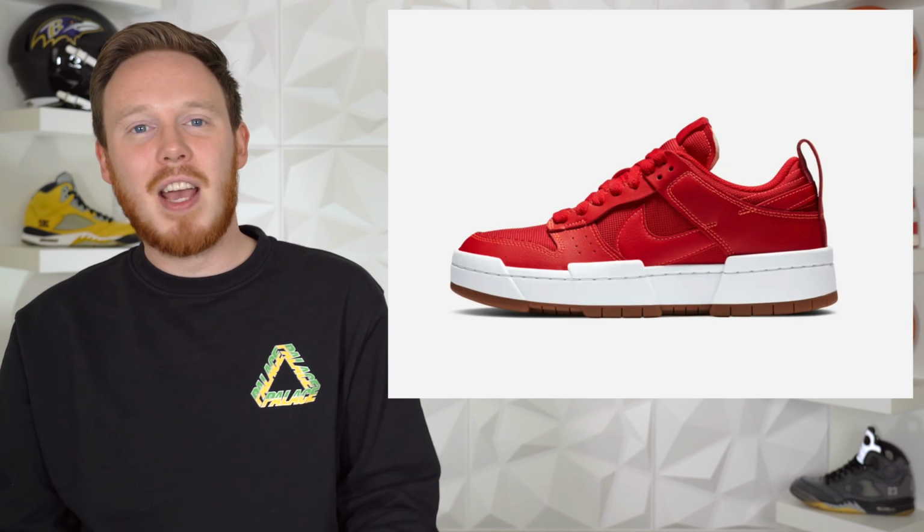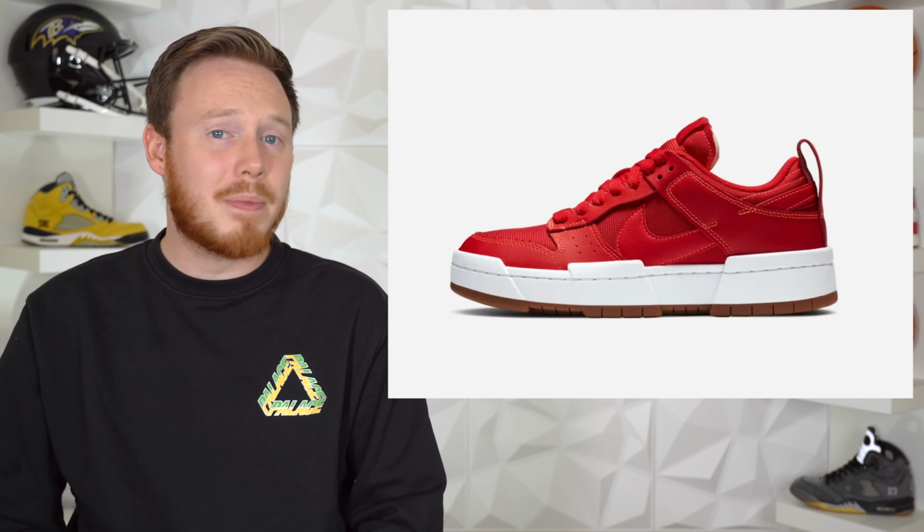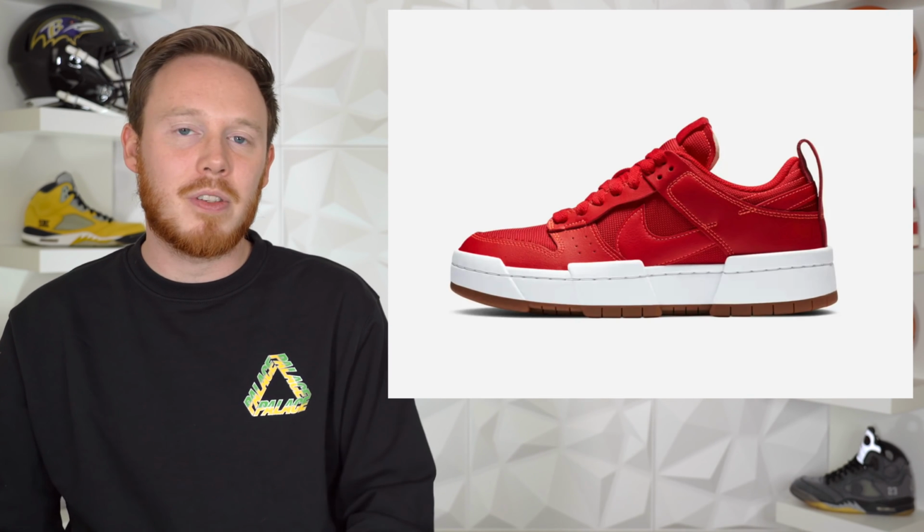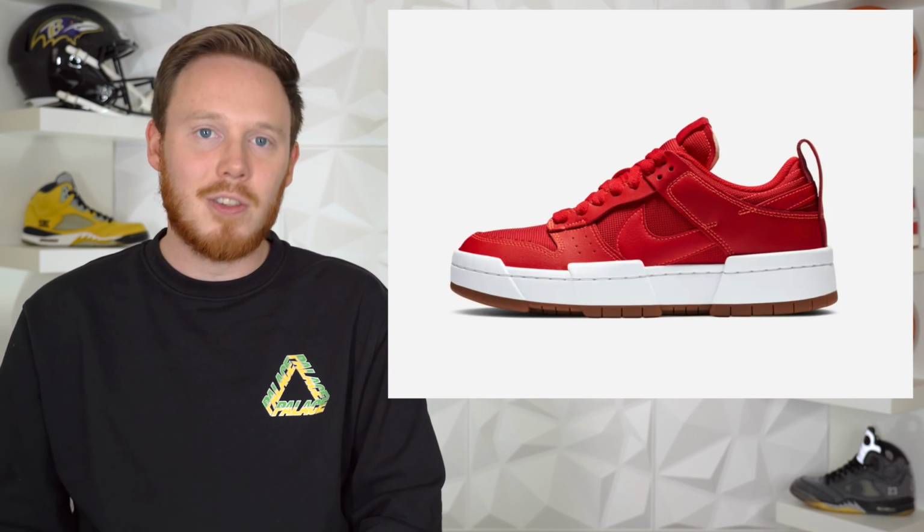As the name of the sneaker would suggest, it's an all-red Nike Dunk Low Disrupt, and even though it's not my favorite dunk or version of a dunk at all, I think a lot of people are still going to be into it, and so for that reason, I think this shoe will sell.